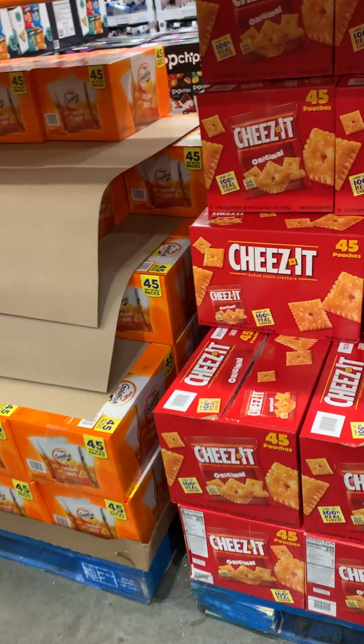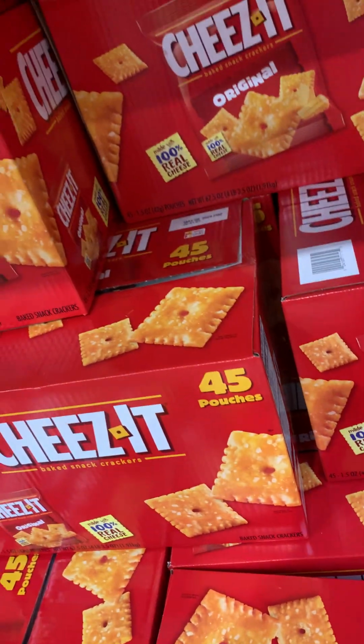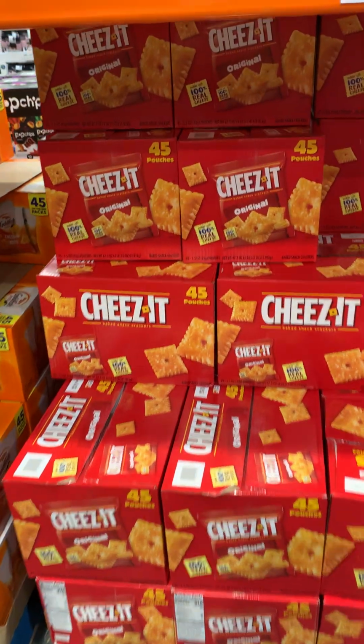$9.99. I'll leave right here. Skippy creamy wafer for $10.99. This is what I like right here. This is what I want right here. How much they cost though? Like $15.99.